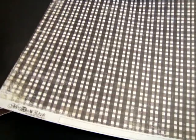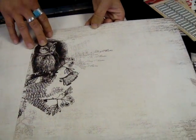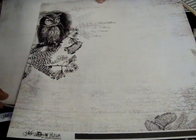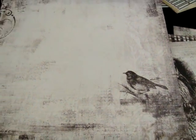Same kind of a floral and a plaid. And there's just a basic black. It's called Night Owl. I think that's appropriate. And there's the Night Owl on the other side. I probably wouldn't use these as often since I like to use these in strips and pieces, but this would be really great as a background. Just a plain white. And there's the Meadowlark on that side.